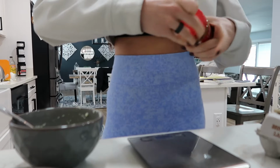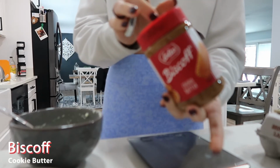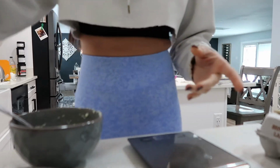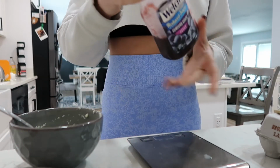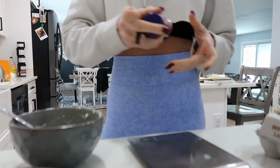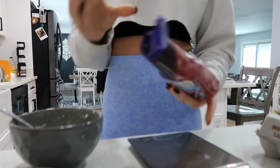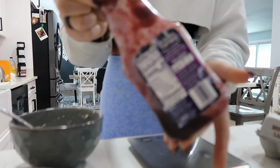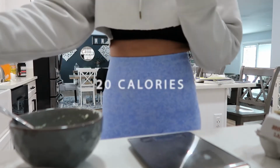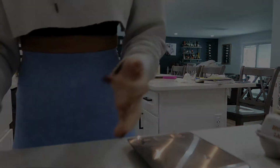Okay. This is the cookie butter that I use. Biscoff cookie butter. Super, super good. And we're going to use some Welch's reduced sugar jelly. The calories in this are super low. It's only 20 calories, so I just kind of guesstimate that.